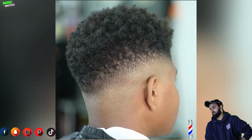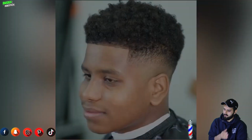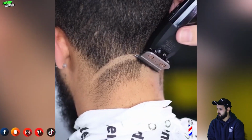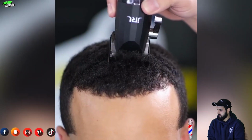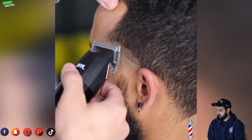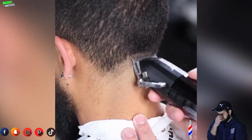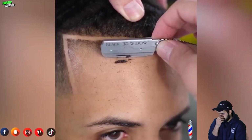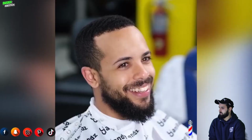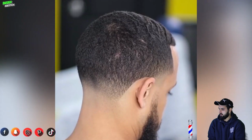This guy got a perfect mid drop fade and his natural line is looking so handsome. Yes, sir. You are looking clean.